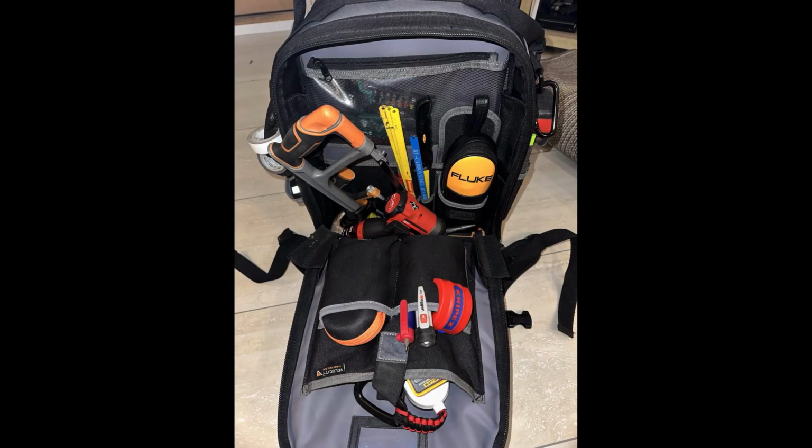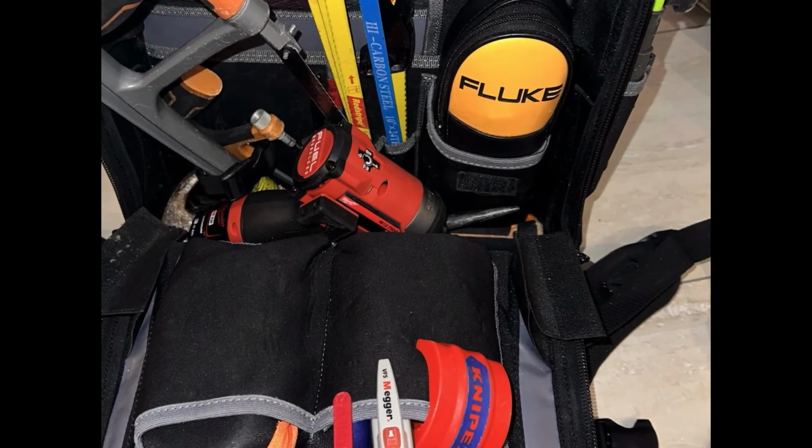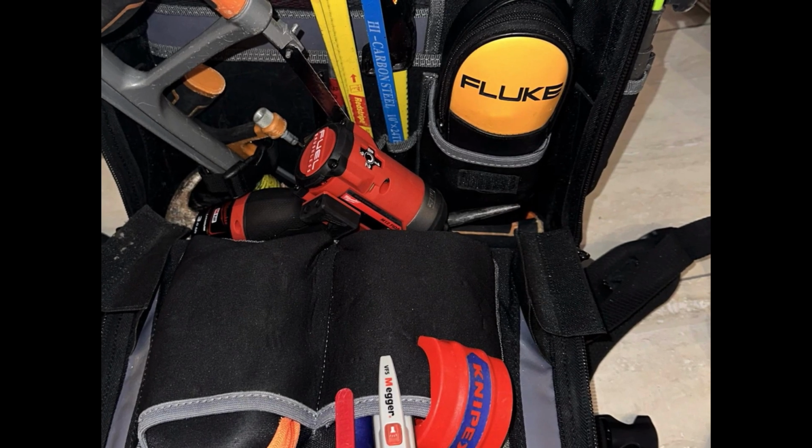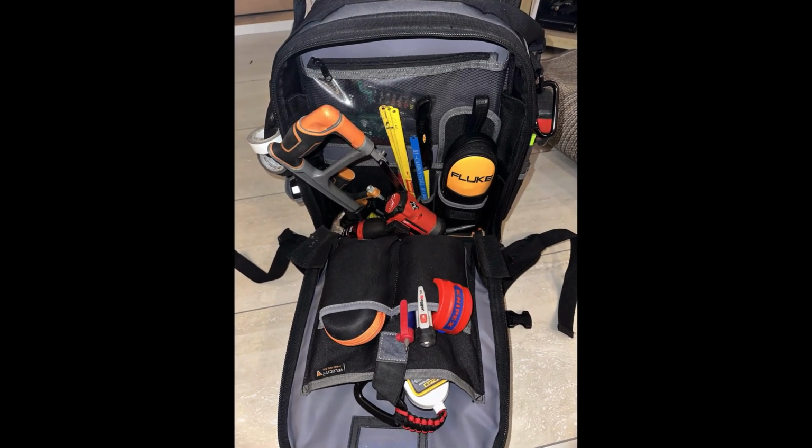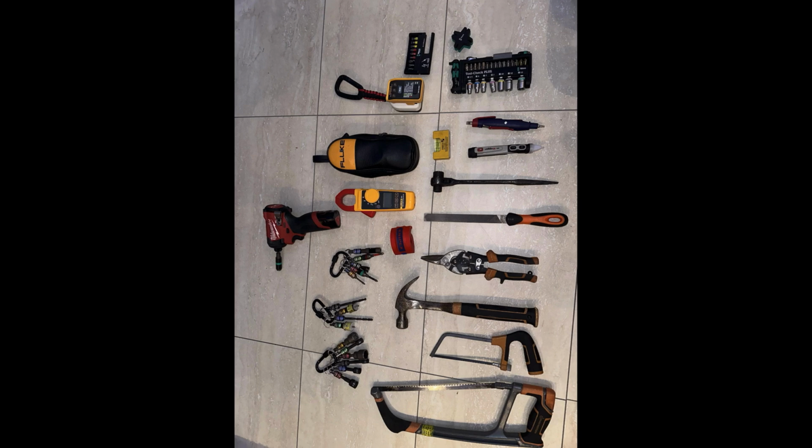Here's the other part of his bag. It looks like he's got a hacksaw, a Fluke meter, also an M12 impact as well, along with some other Knipex tools. So again, there's the back side of this backpack, if you want to take a look at the setup on that. And then now let's go ahead and look at the tools. Let me see if I can get these rotated. Maybe I can real fast.